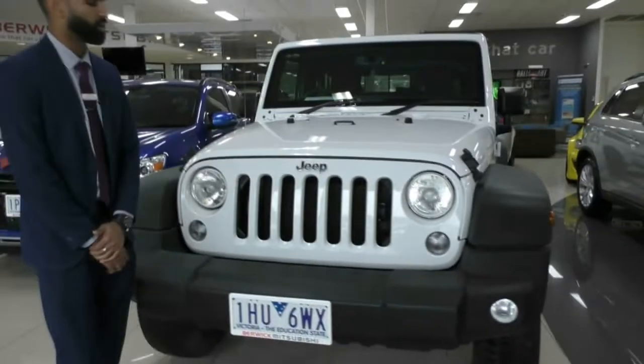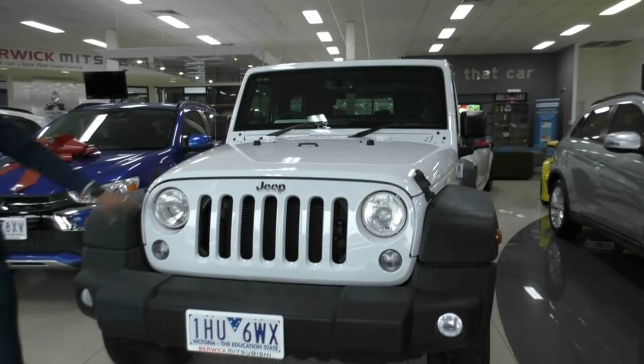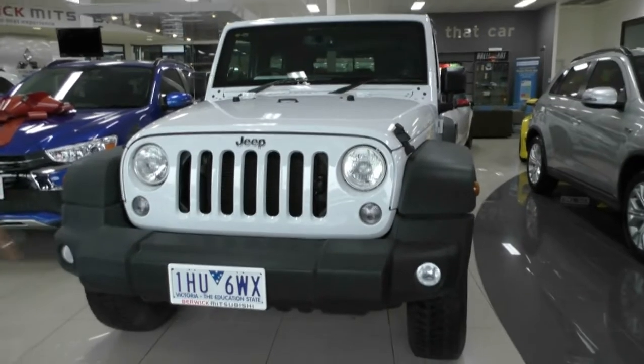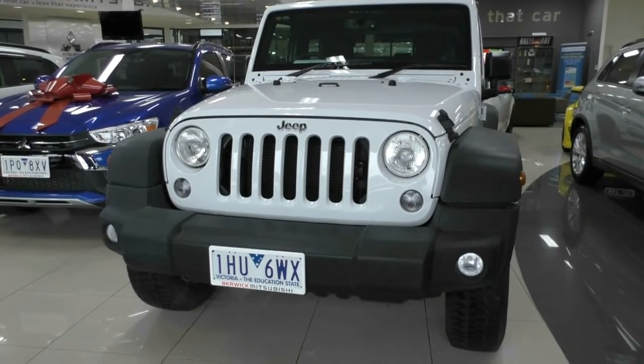Starting off at the front here, we have that iconic Jeep grille with the big round headlights, and the indicators built in there as well. So plenty of visibility there. And in this big Jeep bull bar here, we do have fog lights fitted just in there as well.